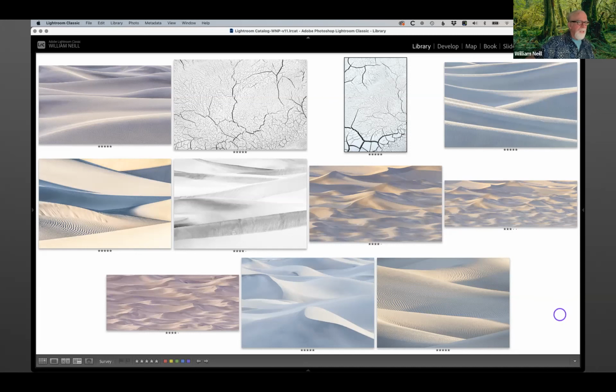These were my favorites. I selected these by rating. Let's see, most of them are 5 stars. And you know, I realize that I have 2 mud crack images. I don't need both of those.